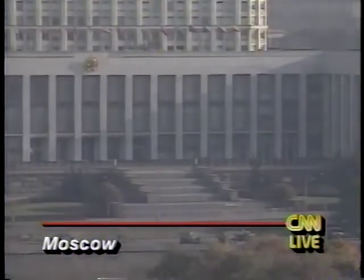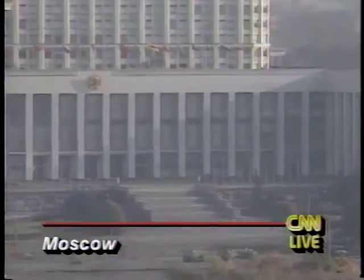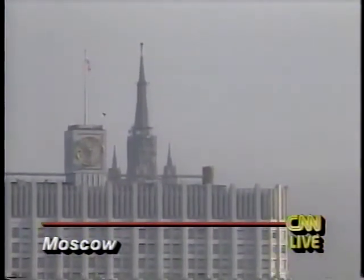President Boris Yeltsin has ordered this assault. We are expecting it to be continued with an airborne assault. We are also expecting, in a matter of minutes, President Yeltsin will be speaking to Russia on national television. Our coverage of this crisis will continue with the president's own words when we come back.